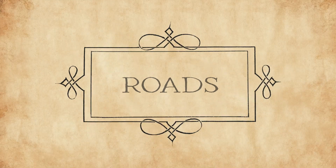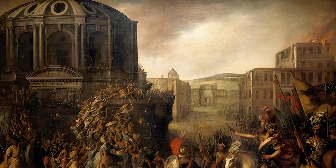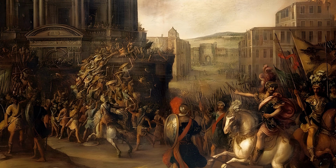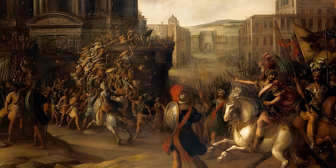Number 4, roads. Rome is famous for its legendary armies, which subdued enemies on the battlefield with modern tactics that shocked the ancient world. But what good is an army if it takes them weeks to arrive on the scene? Well, herein lies another of Rome's greatest achievements, their road network.